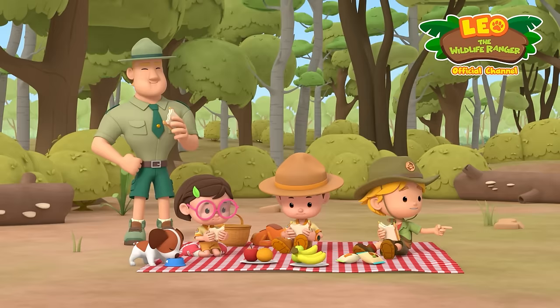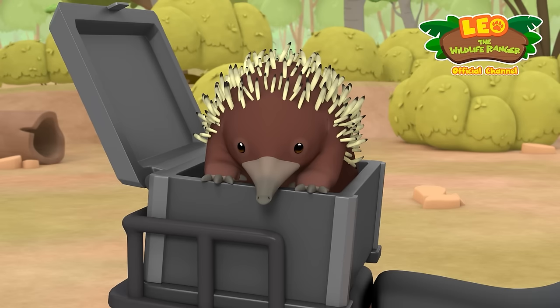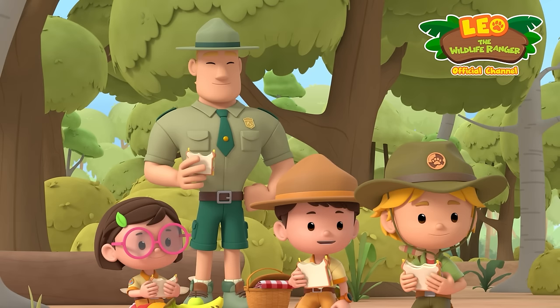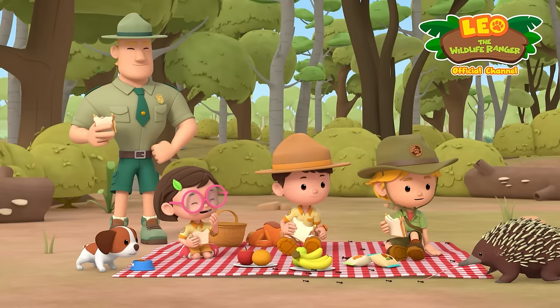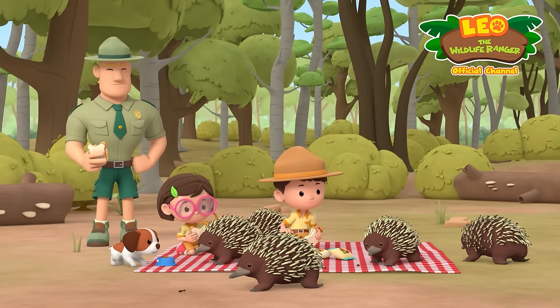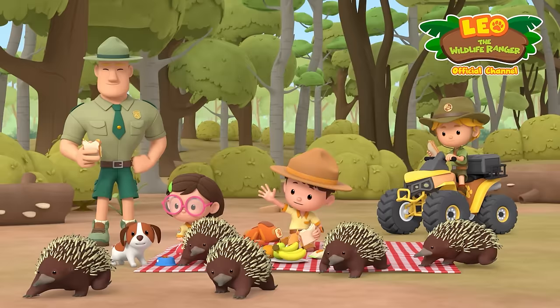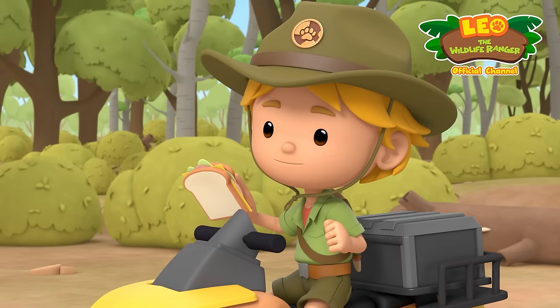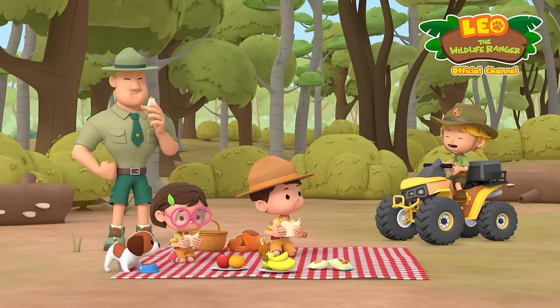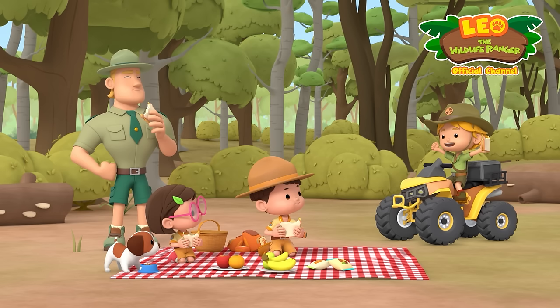Look, it's working. The ants are headed this way. The female echidna has spotted the ants. She's on the move, too. It's an echidna train. Choo-choo! Bye, echidnas! Yes! We did it! I got my ATV back, and I get to enjoy a picnic. This is turning out to be the best day ever!